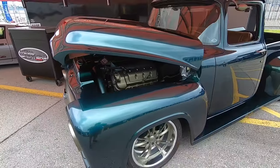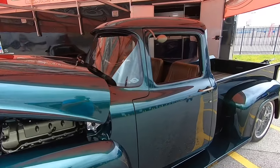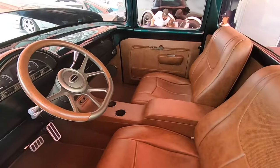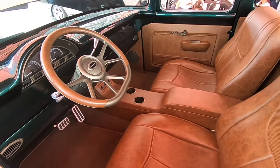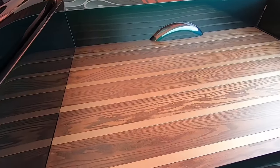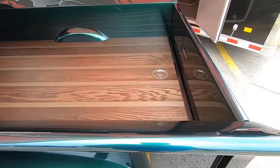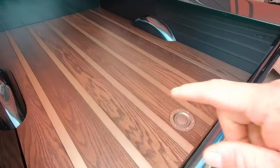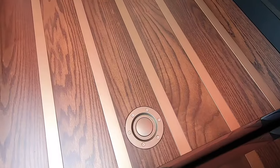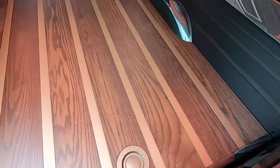There are so many gorgeous cars here that are just highly customized that you really don't know what to look at. Beautiful, beautiful interior. Like those strips, I don't know how exactly they're secured right there. Check out that trick little gas filler in the bed there. Really like that.